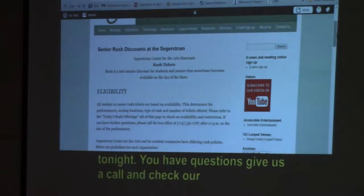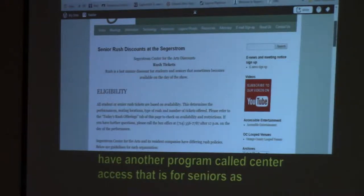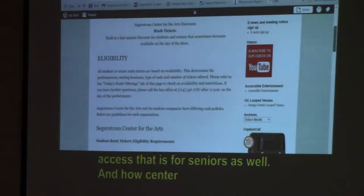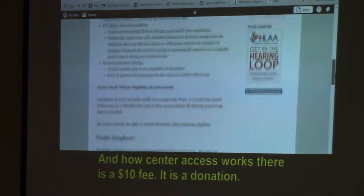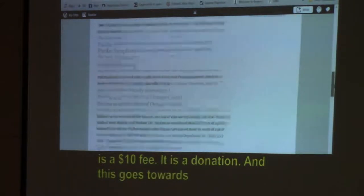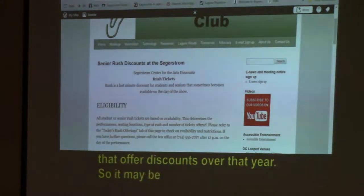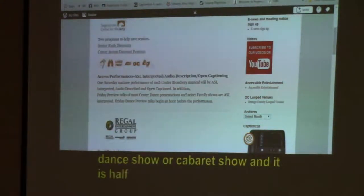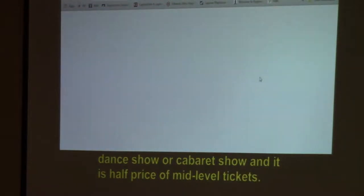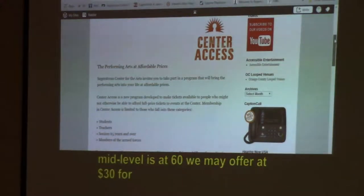We also have another program called Center Access, and that's also for seniors. How Center Access works is there's a $10 fee, and it's more of a donation. This goes towards performances that offer discounts over that year. It might be a Broadway show or a dance show or a cabaret show. It's generally half price off the mid-level tickets, so if a show is maybe $60 for the mid-level, we might offer those at $30 for a Center Access show discount. So that's a couple different ways you can get discounts.